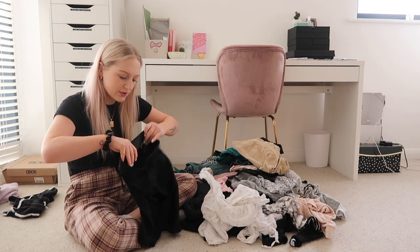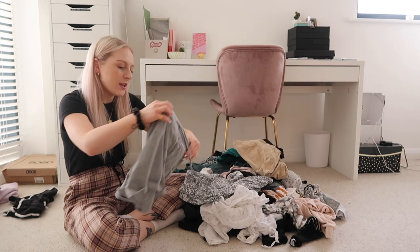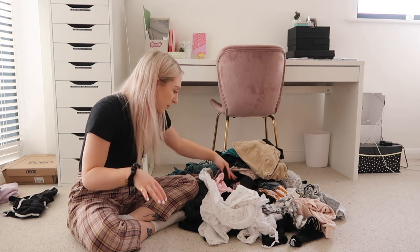I've got some little cycling shorts from H&M. They're like little shiny ones. They'll come in handy. I've then got some more lounge shorts. These are ASOS, just grey ones. More pyjamas, which I love, and I'm going to keep those.